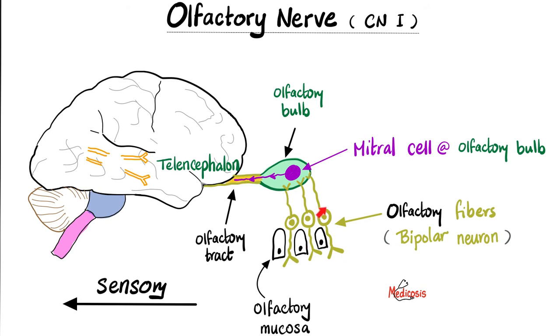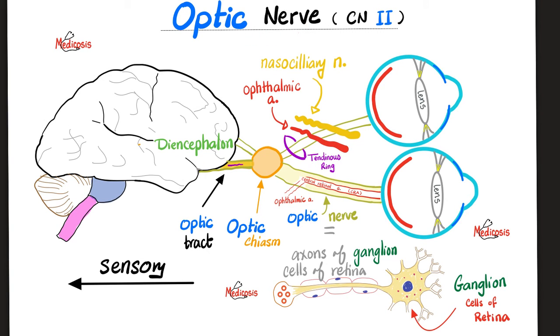Quick review, olfactory nerve started here as bipolar cells between the mucosal cells and the roof of my nose. Then after this, I go to the mitral cell in the olfactory bulb. After the bulb, I go to the tract, then the telencephalon. So it is sensory organ, nerve fibers, bulb, tract, forebrain. Similarly, the optic nerve starts at the sensory organ. These are the ganglion cells of the retina. Then I have a nerve, optic nerve. I have a bulb, optic chiasm. I have a tract, optic tract. I have a part of the forebrain, diencephalon.